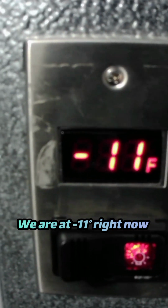Oh, my hands are still kind of cold. Let's go see what the temperature is in here. We are at minus 11 right now. You see that? Minus 11!